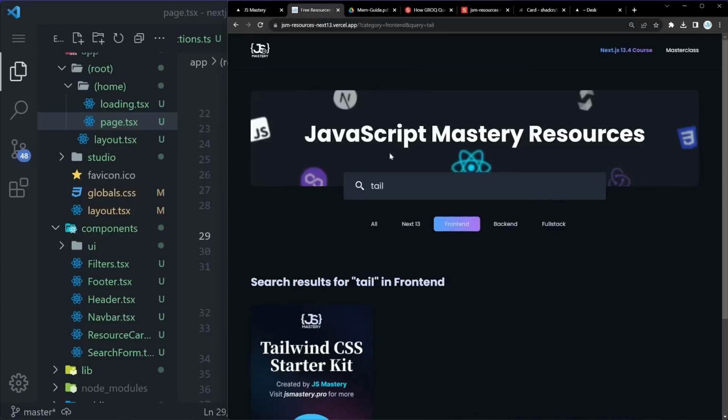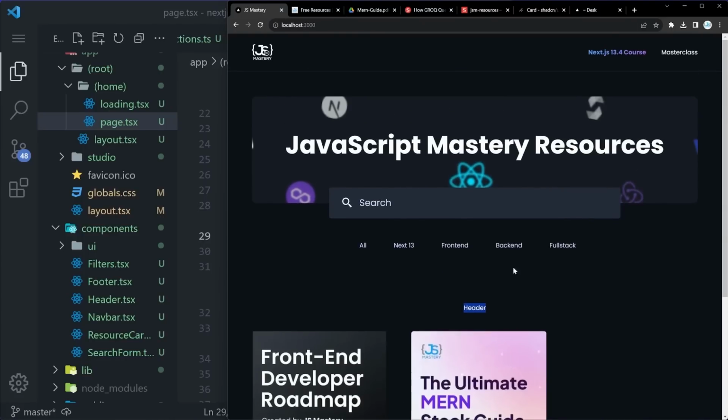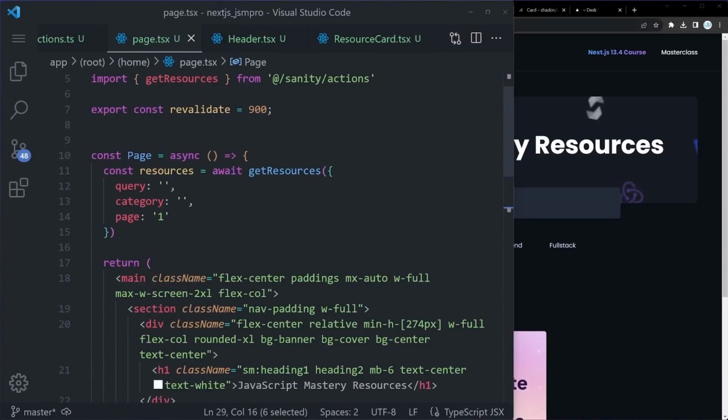Considering this header will be dynamic, it will need to know where we are right now. Are we searching for something? And are we filtering something? Our header right now doesn't know that, but heck, we don't either. So let's figure out how to know what our users are currently searching and filtering for.